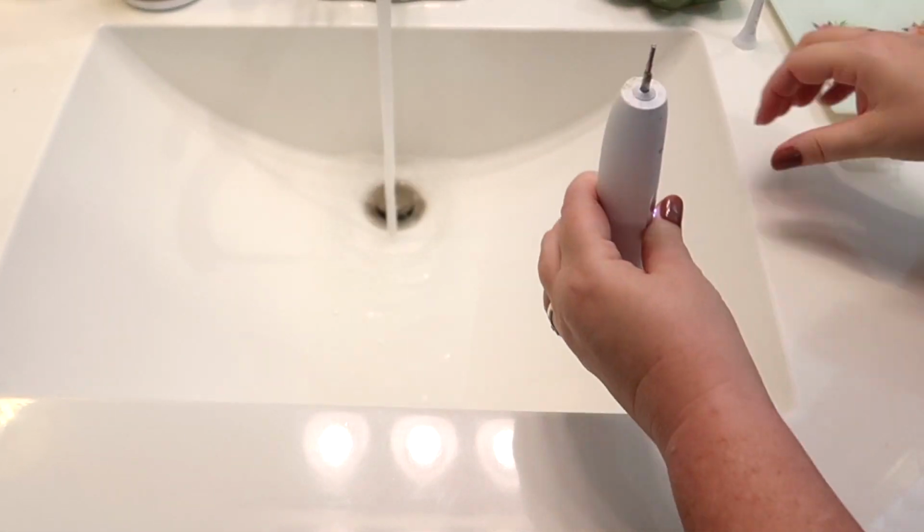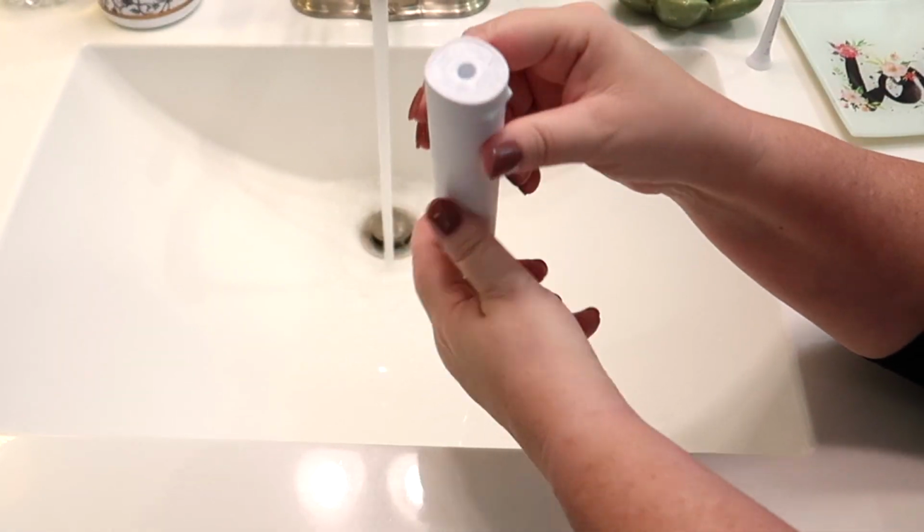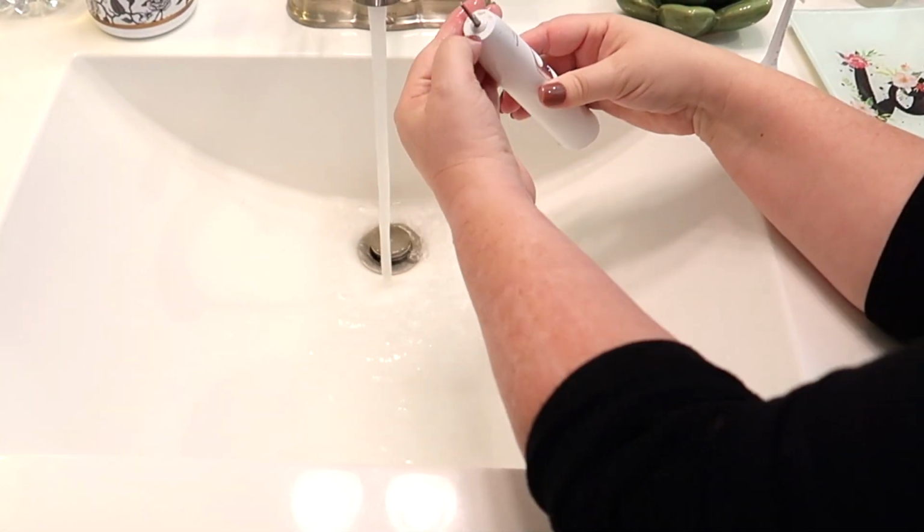Okay, I'm going to go ahead and give my toothbrush a quick wash and also the charger. These things do get a little gross and they need to be cleaned regularly.